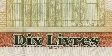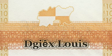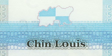I'm very proud of the fact that for the first time we're representing the parish crests on the notes. We've also got for the first time the French language, our second official language, but also Jèrriais too. And I hope that the Jèrriais inclusion is going to be a source of discussion and learning for people who might not be familiar with the Jersey French language.